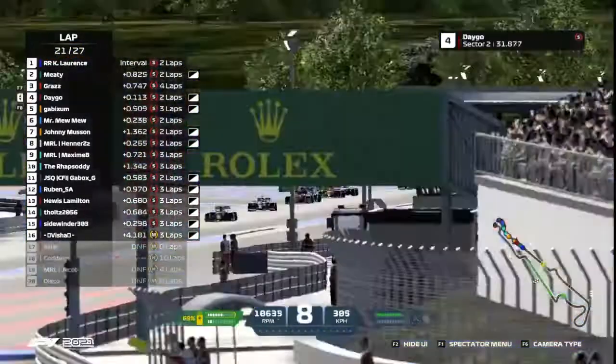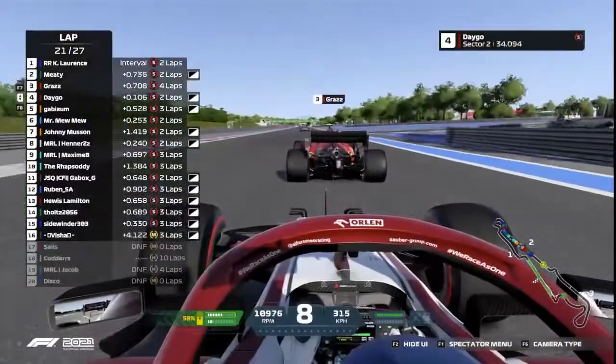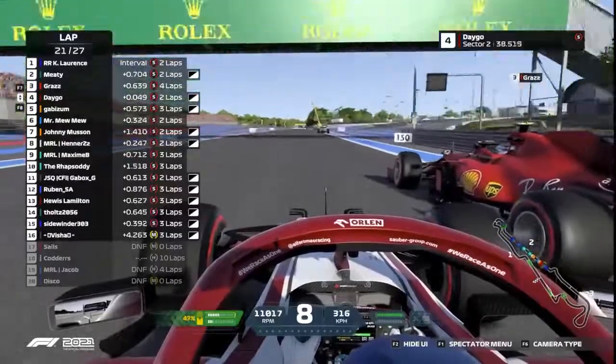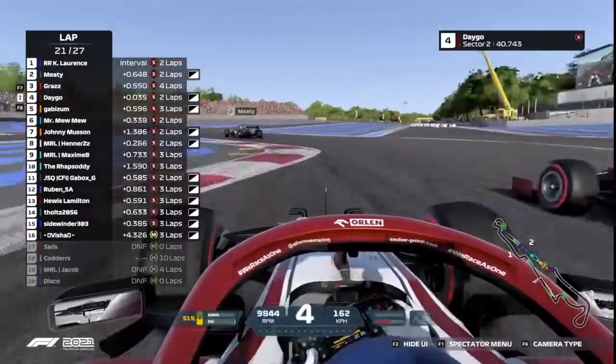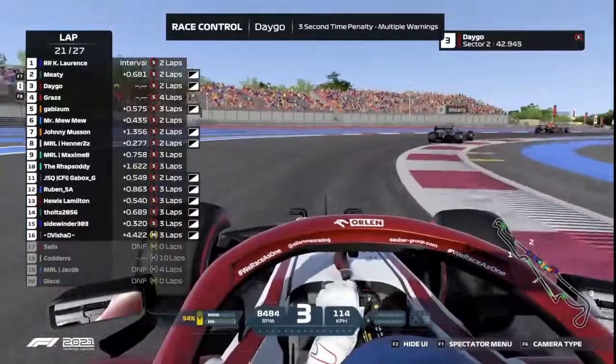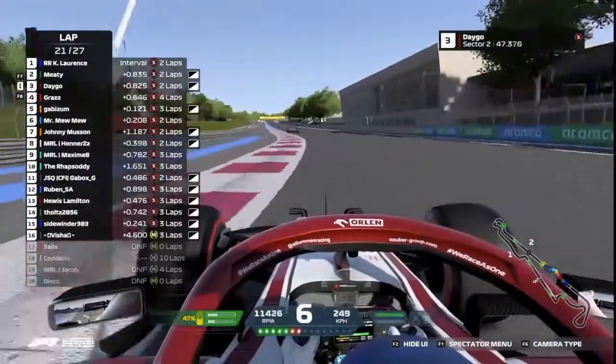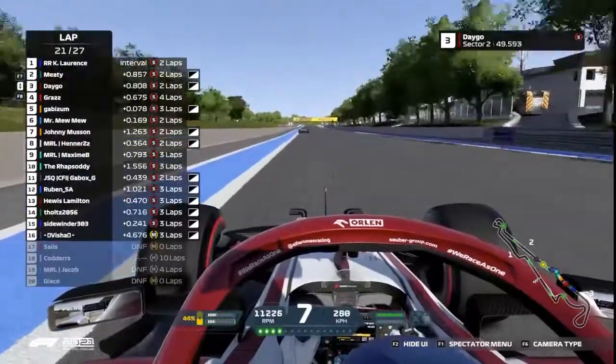We have Dago looking to get back into first. He's going to go for the move on Graz. The two Ferrari-powered cars into the chicane. Oh, there's big contact. They touch. Grass being kicked up. Dago picks up another 3-second time penalty. I don't know, I didn't see where he cut the track, but he knocked Graz off.